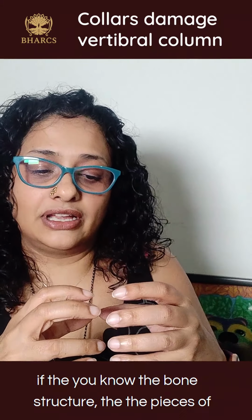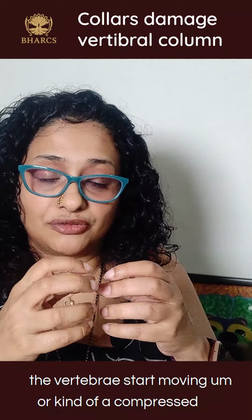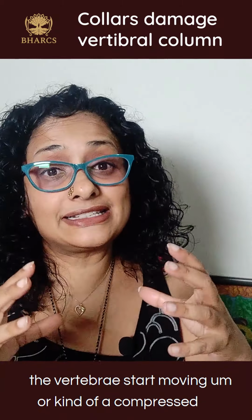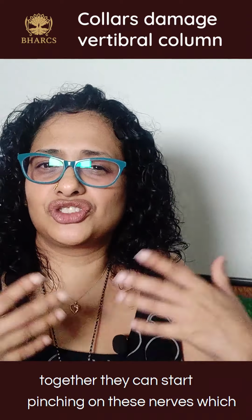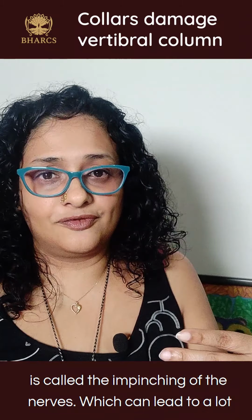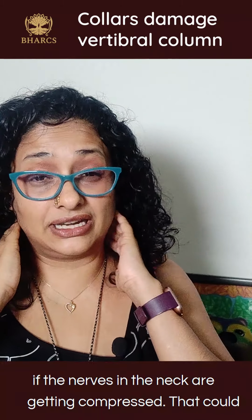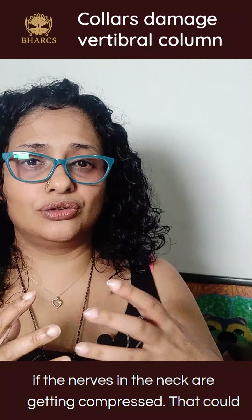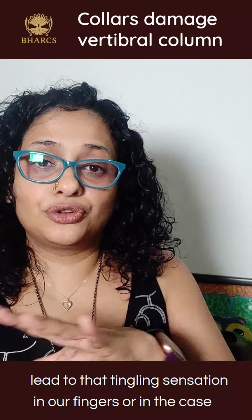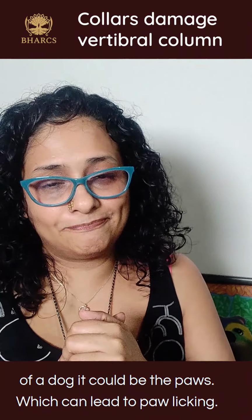So if the pieces of the vertebra start moving or get compressed together, they can start pinching on these nerves, which is called impinging of the nerves, which can lead to a lot of discomfort, including a tingling sensation. So if the nerves in the neck are getting compressed, that could lead to tingling in our fingers, or in the case of a dog, it could be the paws, which can lead to paw licking.